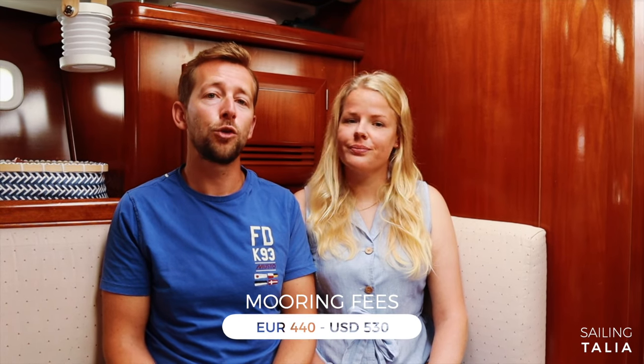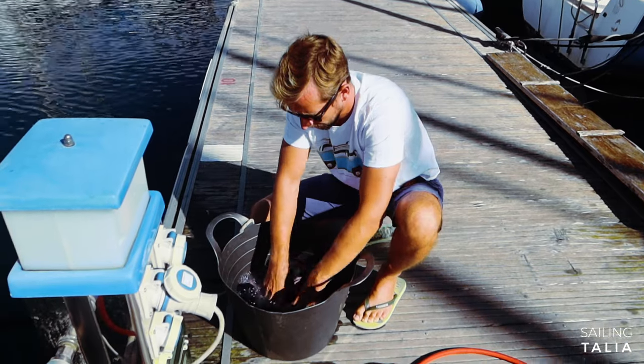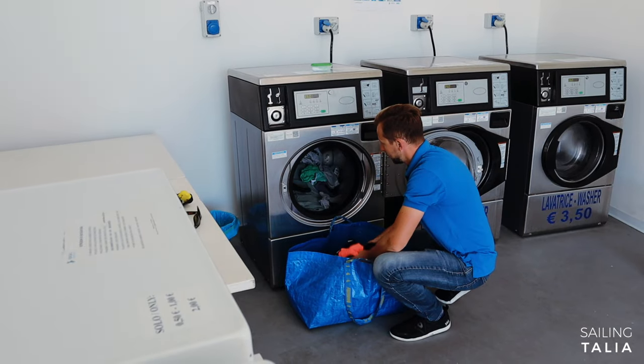Our average mooring fees per month are 440 euros, including what we paid for our winter contract in Sicily. As for laundry, you could use a bucket and some elbow grease, just like Laura and I have been known to do on occasion, or opt for laundromats. Generally speaking, we pay around 35 euros a month on laundry.